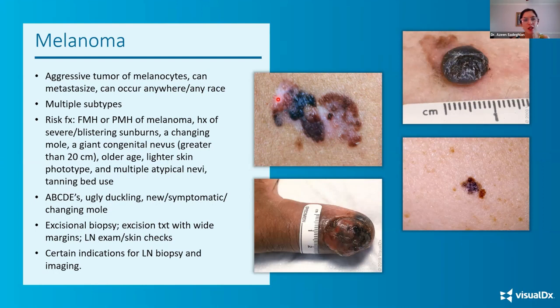But you see areas like here, this has regression, like the body's trying to attack it and it's kind of taking the pigment with it. And so this looks like the body is losing against attacking this. Now, melanoma can even occur in the nail unit as well. And so we do need to be conscientious of that.